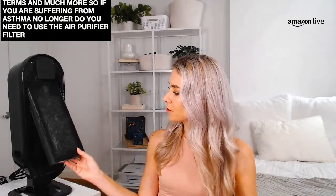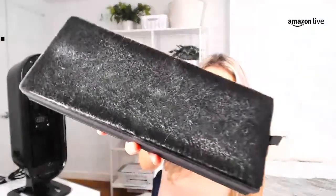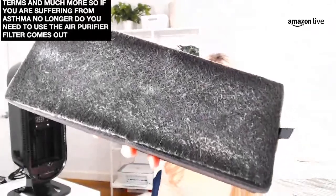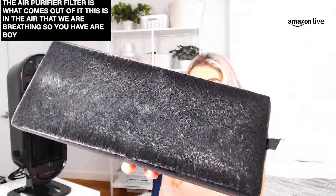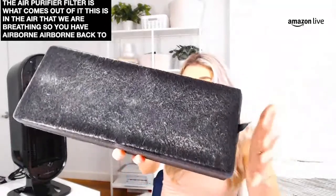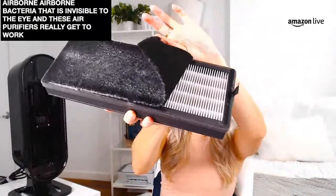You want to fill this filter inside of here and change it out about 4 times a year or so. And this is what comes out of it. This is in the air that we are breathing right now. So you have airborne bacteria that is invisible to the eye, and these air purifiers really get to work cleaning all that up.